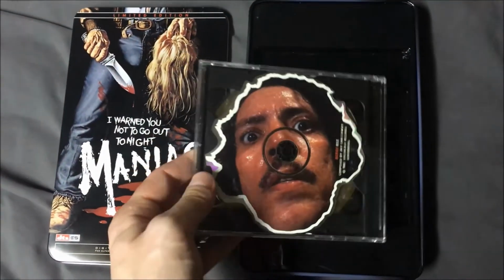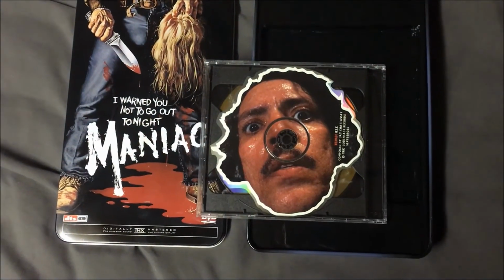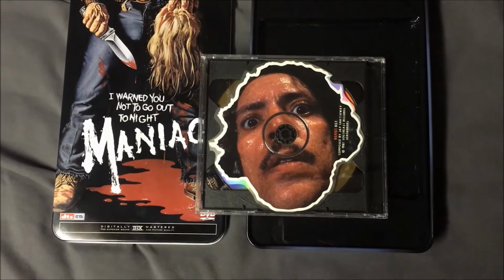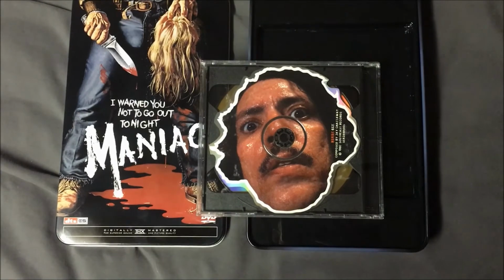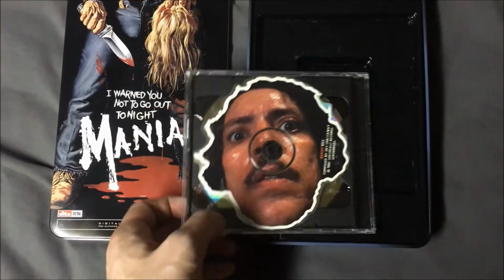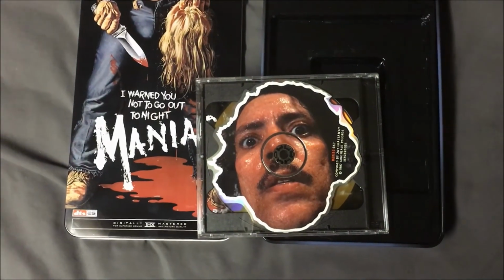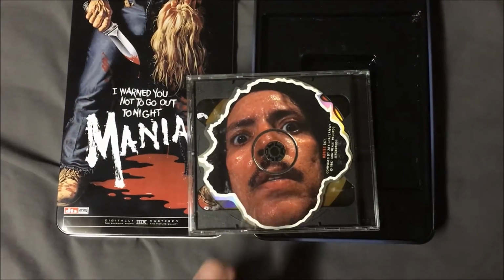And what it is is this right here. So you have the soundtrack literally shaped like Joe Spinell's head. That is just amazing. I always thought this was hysterical. I always thought this was very unique. I don't know, I've never seen anything like it. I've never seen another disc shaped like somebody's head. And it's just that menacing look on his face, the little mustache.